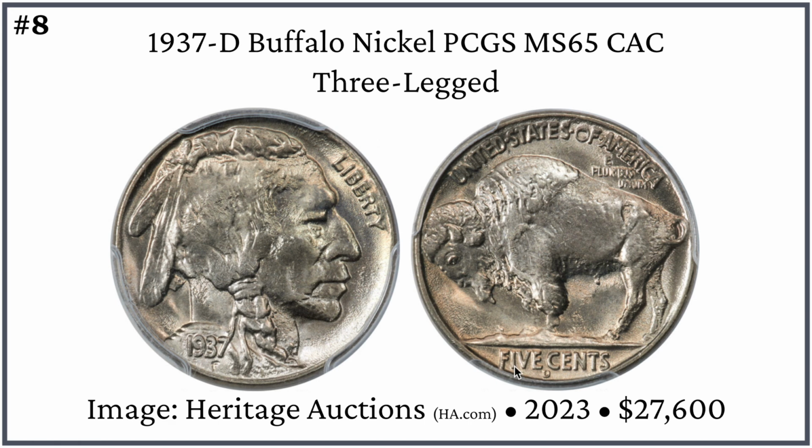1937D, we also see, I think it's a grease-filled die or just something got in the dies, is a pretty popular type, and it's unlikely to have these in such nice condition, very well struck up.